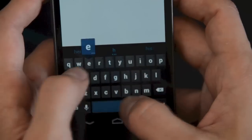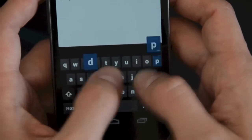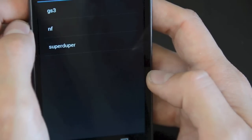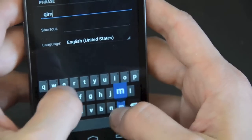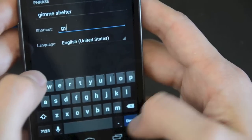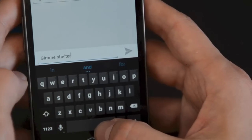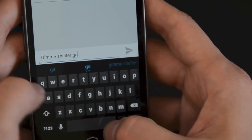You can also dig into settings on the keyboard and choose how aggressively you would like Google to predict your next word. While you're in settings, you're definitely going to want to check out the personal dictionary, which will allow you to add shortcuts. So you can type in a short key combo, like here we'll say give me shelter, and we can assign that to just a very short key combo. And then if you're back in any app where you've got the keyboard up and loaded, you can just type that shortcut and one of your autocorrect suggestions will be the thing that you programmed in.